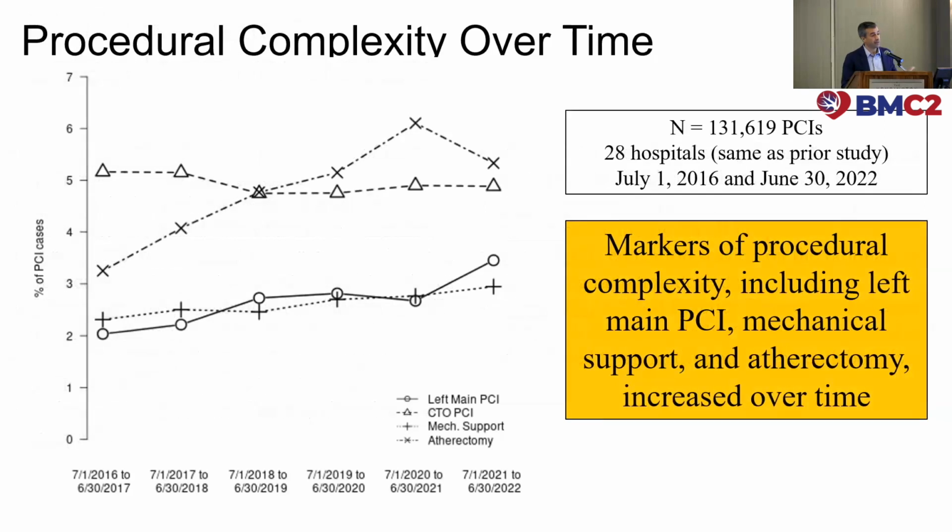One of the things we recognized in looking at these repeat data to follow these trends is that if procedural complexity is going up, you would expect radiation doses would also go up across the state. So this was looking at markers of procedural complexity over time. What we saw was that procedural complexity actually increased over this 6-year time frame, including increases in left main PCI, mechanical support, and atherectomy. CTOs did not increase over that time frame, but these others did.